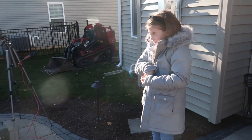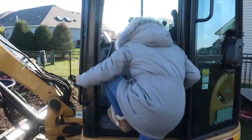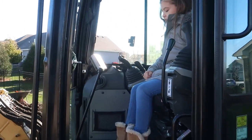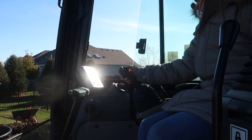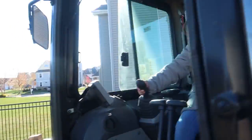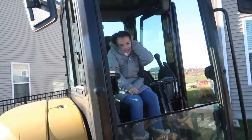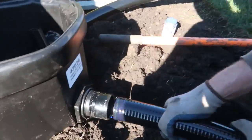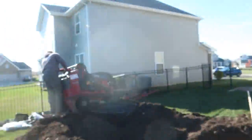So Holly, why don't you jump up in that excavator and we'll show these guys how to dig, huh? So Holly, what I usually do is just push this button. Wait, no, don't push it yet, okay? When you want them to dig faster, you push the button, okay? Ready? Go. Yep, push it down. Yeah, there you go. One more time. Go ahead. One more time, Holly. There you go. Done it now.